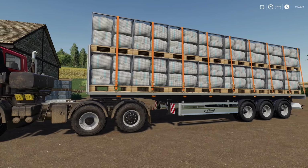Gosh, look at that, though. Look at all these wool pallets. Let me know again. I got to know. What is the most amount of wool pallets you have transported at one time? You know what? Forget this field. Ain't even my field. I'm going to drive right through it.